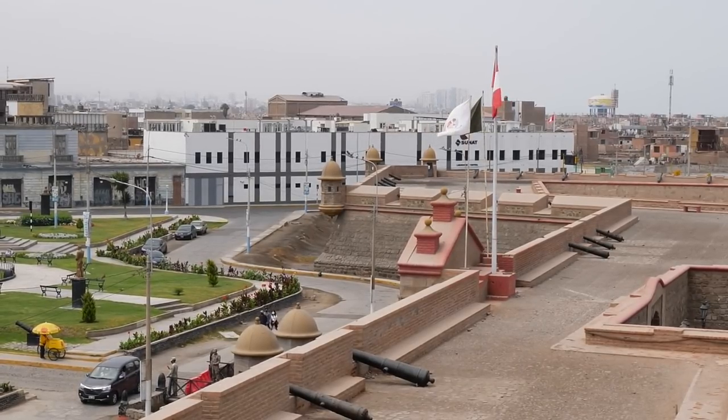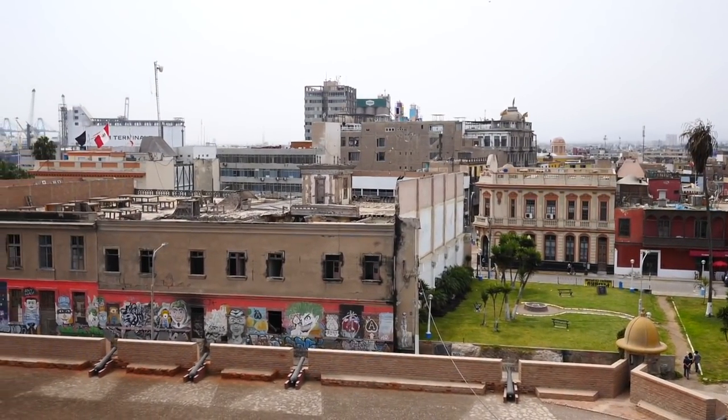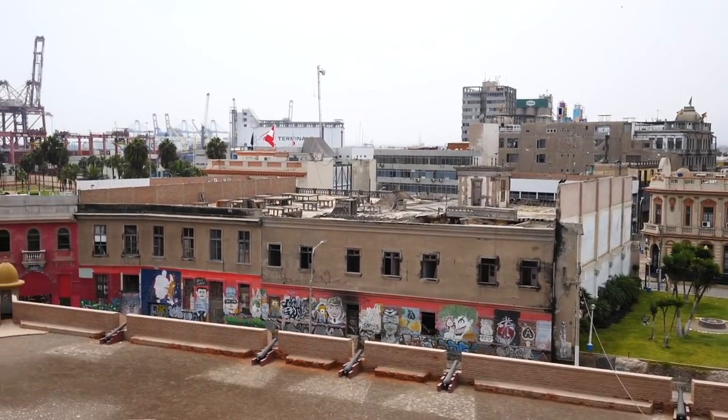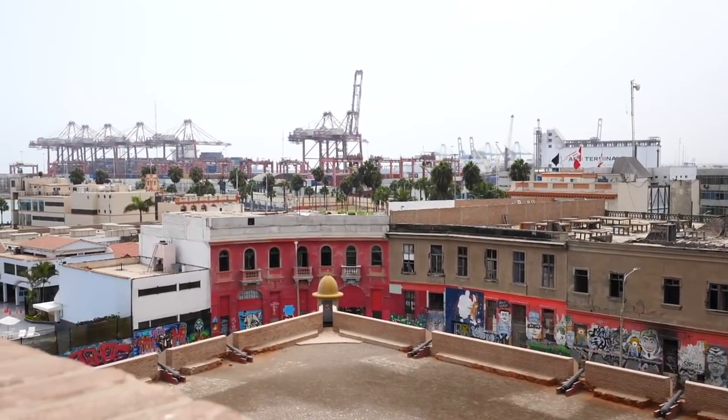So yeah, I would highly recommend coming here. This is an easy day trip from Lima to come and visit this historical site. And we're not even done. We're going to go visit some other places and also have a meal. So hope you'll stick around for that.